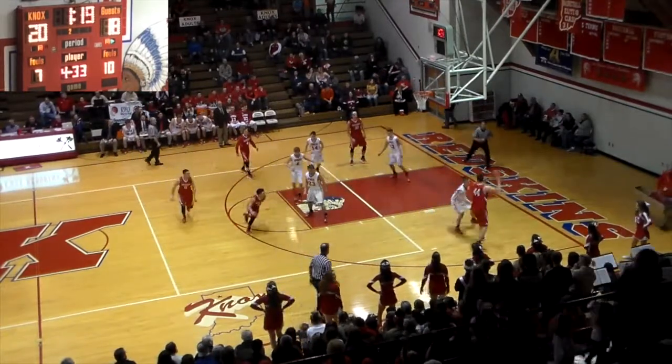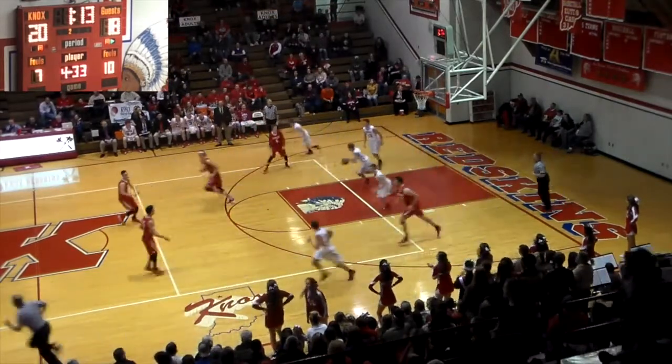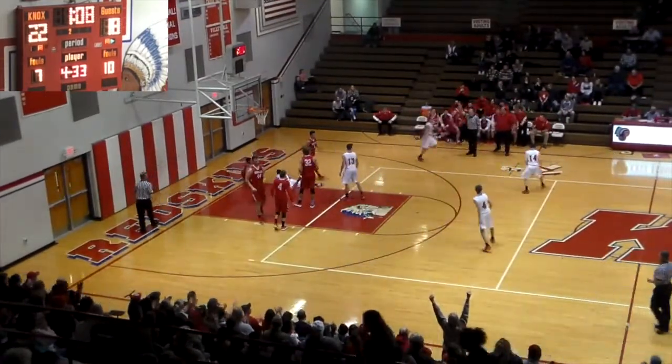Here's a pass to the baseline right. It goes to Hayes. Backing in. Half hook shot. No good. Air ball comes up to Prater for Knox. Here come the Redskins on the run. Here is Broker. Reverse layup.